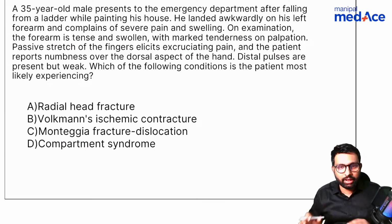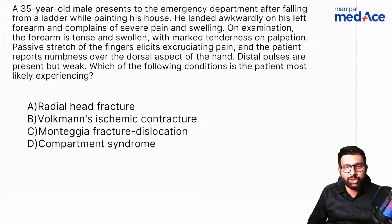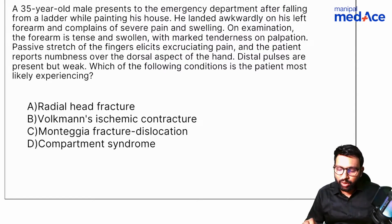Next, let's look at the third question here. A 35-year-old male presents to the emergency department after falling from a ladder while painting his house. He landed awkwardly on his left forearm and complains of severe pain and swelling. On examination, the forearm is tense and swollen with marked tenderness on palpation. Passive stretch of the fingers elicits excruciating pain, and the patient reports numbness over the dorsal aspect of the hand. Distal pulses are present but weak. Which of the following conditions is the patient most likely experiencing? Your options are radial head fracture, Volkmann's ischemic contracture, Monteggia fracture dislocation, and compartment syndrome.